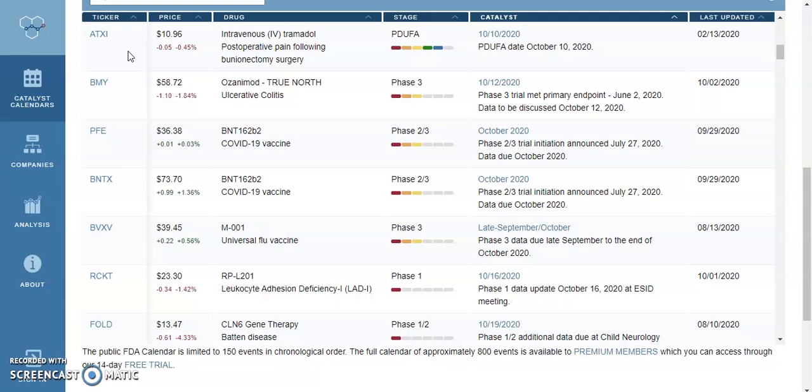It's going to be ticker symbol ATXI, coming in at number 7, and it's currently trading at $10.96. It's down about 0.5% on Friday at the close. The drug that is being looked at is going to be right here, and this is also a PDUFA. So another PDUFA, another stock that has a higher success rate as the drug has progressed further on through the stages, and it's also going to be on October 10th, 2020.